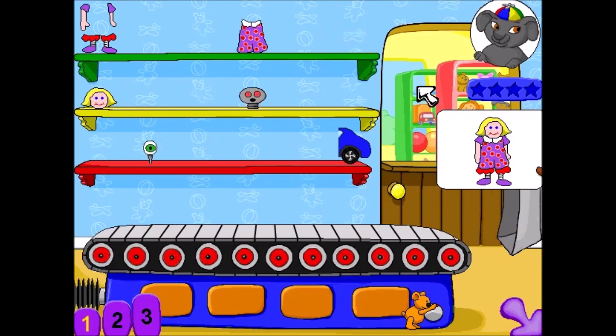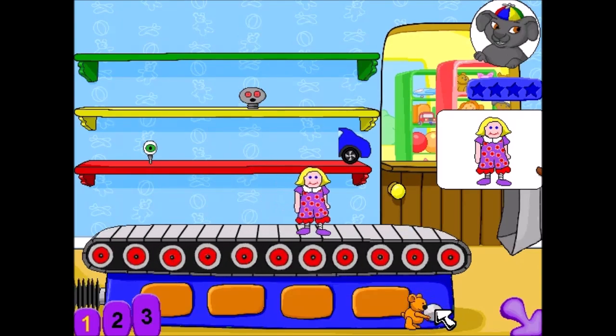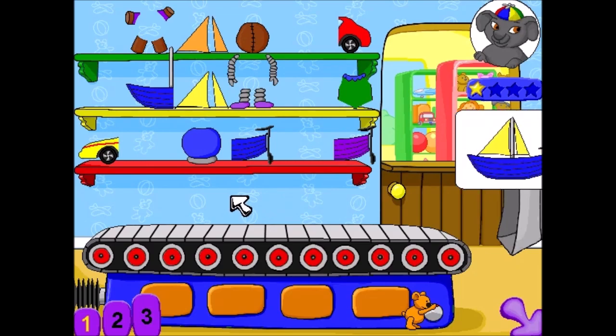Guess again. Remember, look at the picture for a hint. If you want to remove... What a cute doll. Great job. Great job. Here's a shiny new star.